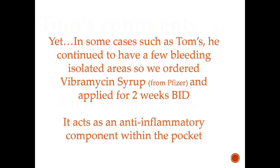Now, this is Tom. And what happened with Tom is he continued to have a few bleeding areas. So what we learned, what I've learned working with Tanya, Doug, and Kelsey, and Candy, and there's just a wonderful team, is how do we go beyond? So they work with a pharmacy called the Dakota Pharmacy, which I'll show you on the next slide. And we use the Vibramycin syrup. Instead of Arrested, for $35, we get a syrup. I'll show you the whole thing. And it acts as an anti-inflammatory component within the pocket.